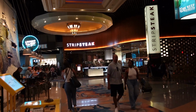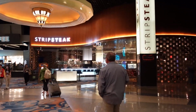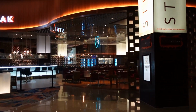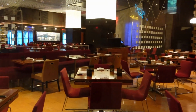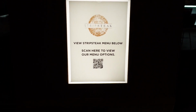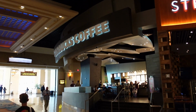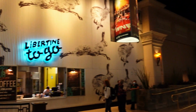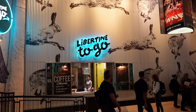Straight across from us is Strip Steak. It says Strip Steak is a Michael Mina restaurant. Looks pretty nice inside. If you'd like to see the menu for Strip Steak, here is the QR code. And then next door to that is another Starbucks coffee here on property. And you also have Libertine to go over here, so you can order coffee, it looks like.